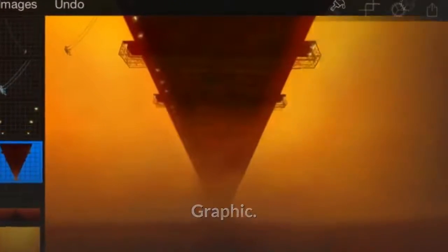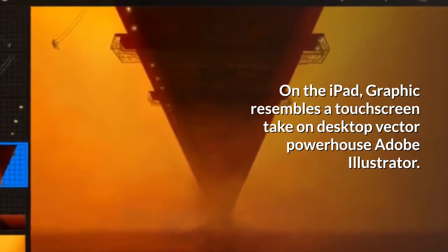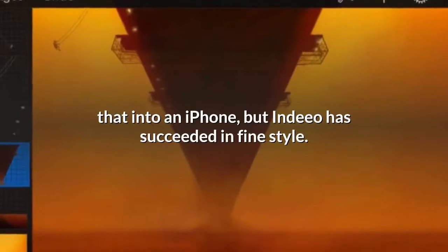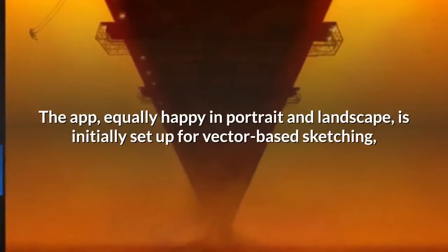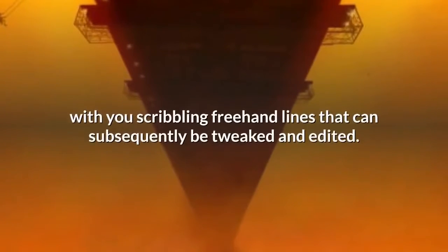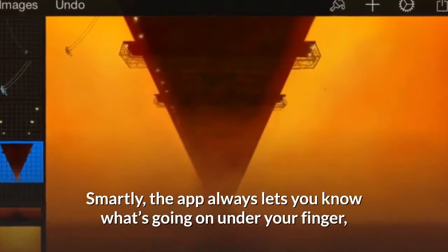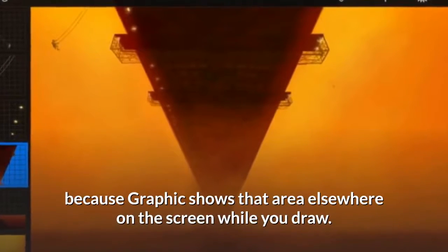Graphic. On the iPad, Graphic resembles a touchscreen take on desktop vector powerhouse Adobe Illustrator. You might think you'd need to be mad to try and squeeze that into an iPhone, but Indio has succeeded in fine style. The app, equally happy in portrait and landscape, is initially set up for vector-based sketching, with you scribbling freehand lines that can subsequently be tweaked and edited. Smartly, the app always lets you know what's going on under your finger, because Graphic shows that area elsewhere on the screen while you draw.